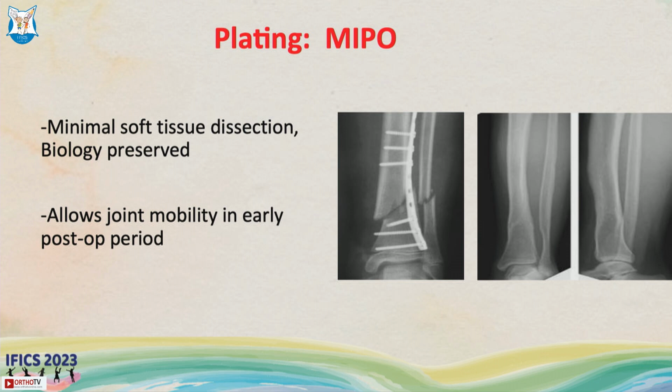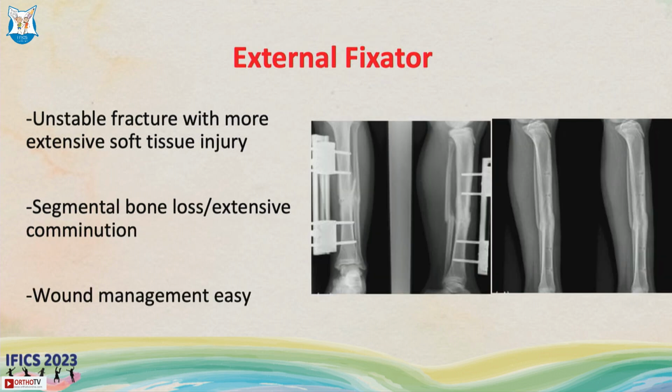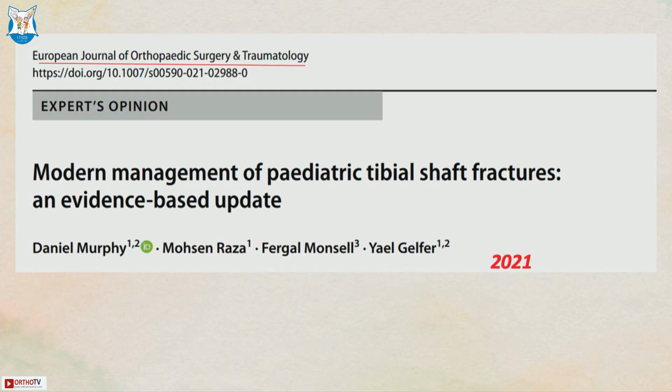Plating, minimally invasive plate osteosynthesis, is sometimes a good technique, especially if the fracture is too close to the physis, in the metaphyseal area, and the advantage is that it allows early joint mobilization. And in rare cases when you have unstable fractures or open fractures, external fixators can also work well. Sometimes they can work as a definitive mode of treatment also, but again, you have to be careful about pin tract infections and other complications.